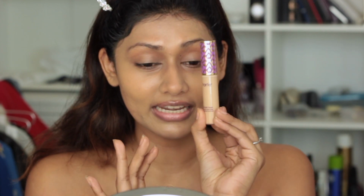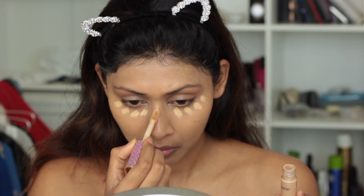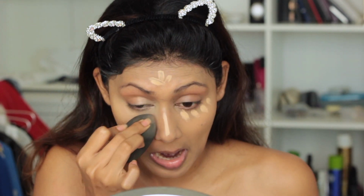So this is honestly the first time I'm trying it out. I haven't tried this out before. I was saving it for this video. I'm such a good girl. I knew this is a little light for me. I got it that way because I wanted to highlight and brighten my under eye. Oh my goodness. This concealer has blended out like a freaking dream. Oh my gosh.